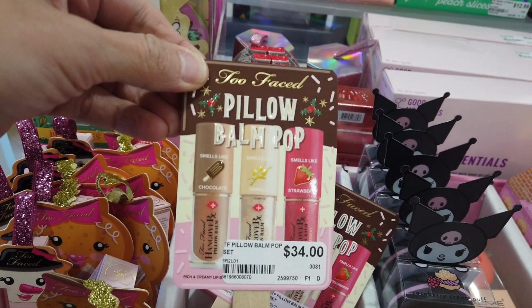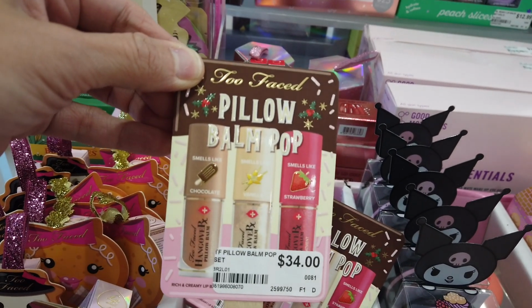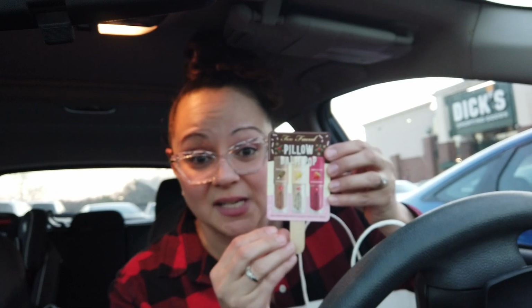Couldn't leave the Pillow Bomb Pops behind. Actually have good reviews. I actually went online just to see what they were about, and people love them. So I got strawberry, vanilla, and chocolate in the set. Very excited to try these. I love lip stuff. I usually have like 10 tubes of chapstick and lip gloss in each bag, so these are gonna go to good use.